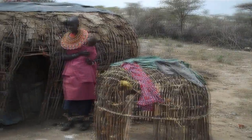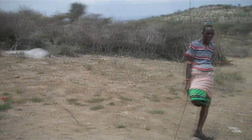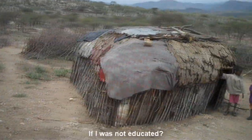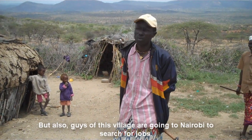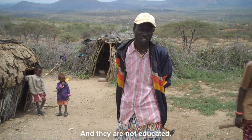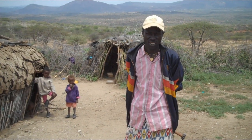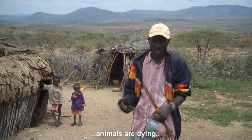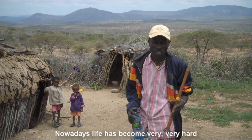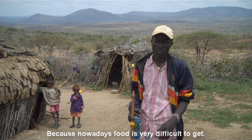But you told me before that you don't accept to live in a place like this because you're educated. So I'm saying if you weren't educated, would you accept to live here? If I was not educated? Yes. No, but also guys of this village are going to Nairobi to search for jobs. So you can see, and they are not educated. Okay. So you find people are going to search for jobs because they want money. Okay. Because nowadays there are very previous droughts. So animals are dying, and also nowadays their life has become very, very hard. Okay. Because nowadays food is very difficult for them to get.